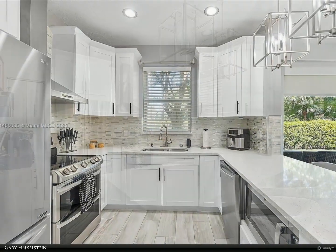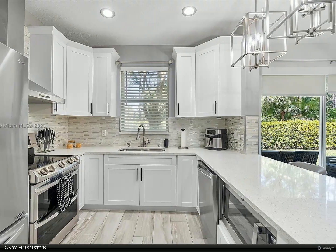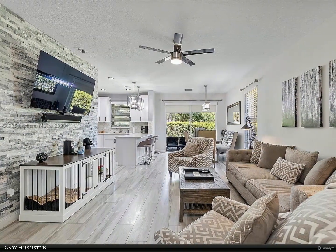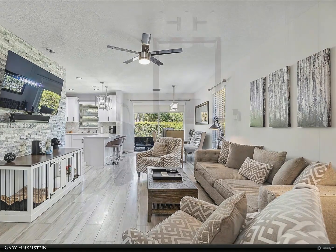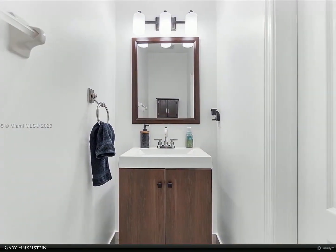Beautifully updated, with 3 beds and 2.5 baths. Walk into an open space with luxury vinyl flooring and bright natural light throughout the dining area and kitchen. Enjoy the vibe of the corner lot by relaxing outside. You can create a lounge area, recreation area, or outdoor dining.